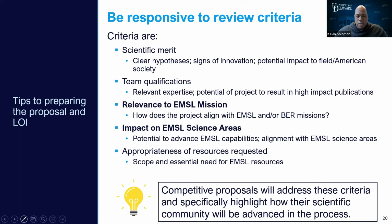I mean, the language they use to describe this relevance tends to be buried. And so I would strongly encourage that when you prepare your proposal, you have a section that is called relevance to EMSL mission. And similarly, I would ensure that you reflect the language that's in the calls and in the BER and EMSL mission statements, to make it easier for the reviewer to highlight the strengths of your proposal in these dimensions. It's just something that's frequently overlooked.